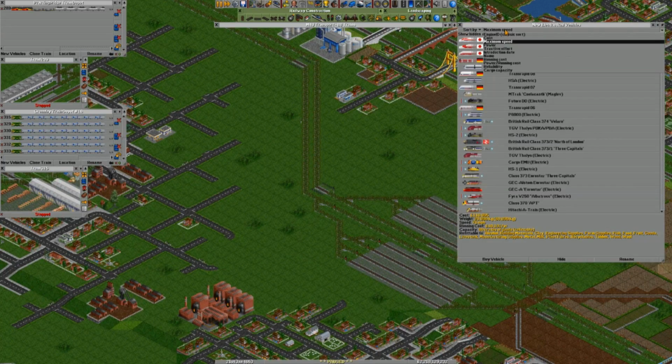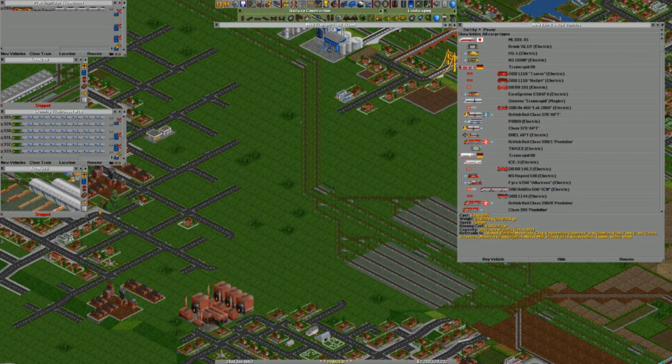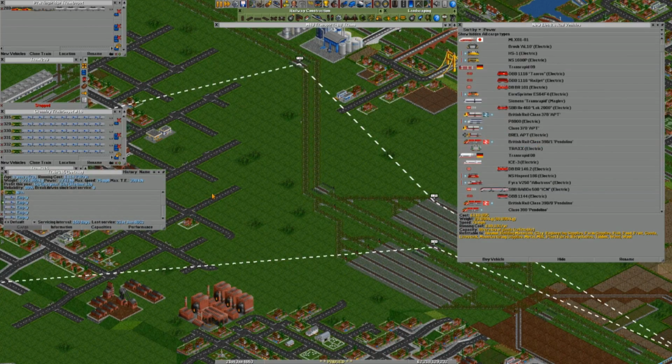Now the only thing I am worried about is, do I have enough power to pull this train? Because it weighs a lot. So let me work this out again. So, it weighs 1.724000. You divide that by 1,000, and you get it in tons. Okay, and then you times that by 35, to get 60,000 newtons. I'm happy with that.